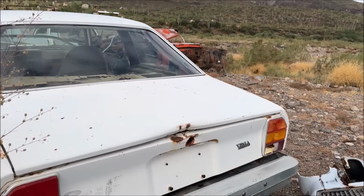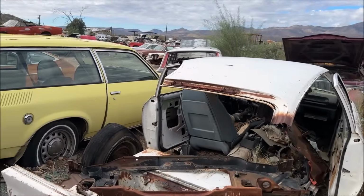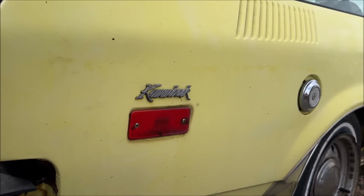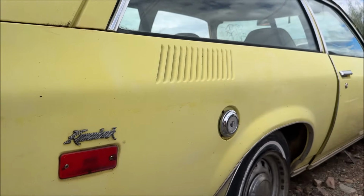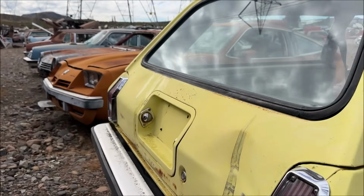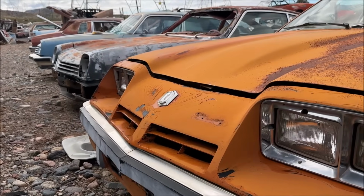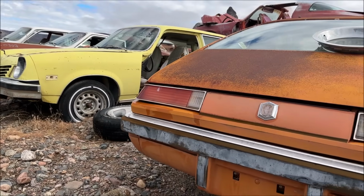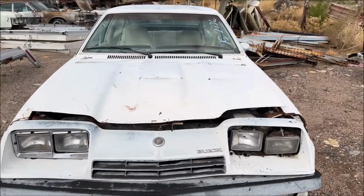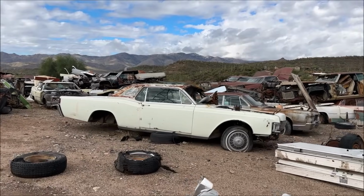Here's some obscure stuff for you. There's a Vega. I can barely read the script there, but that says Camback. Look how clean the body on that thing is. And there's a Buick version of the same body. GM was always good at multi-way rebadges.